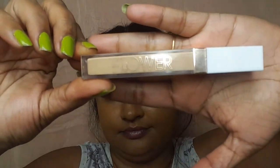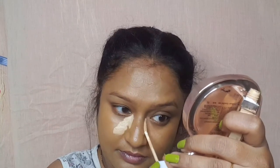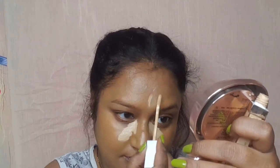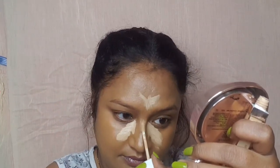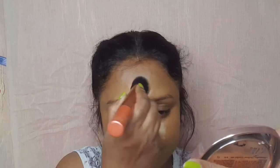Next step is to conceal and highlight the higher points on my face, for which I am taking my Flower Beauty concealer in the shade light medium first to highlight my face, and then I will conceal the darkness or the areas that I want more coverage with the shade medium deep, which you shall see very shortly.